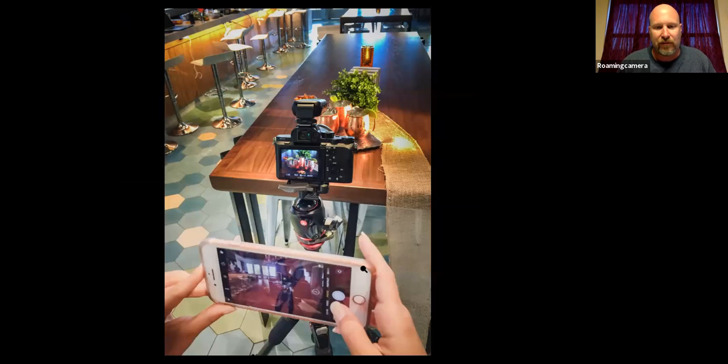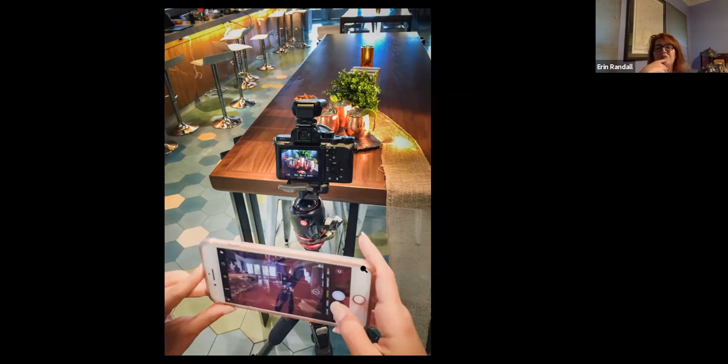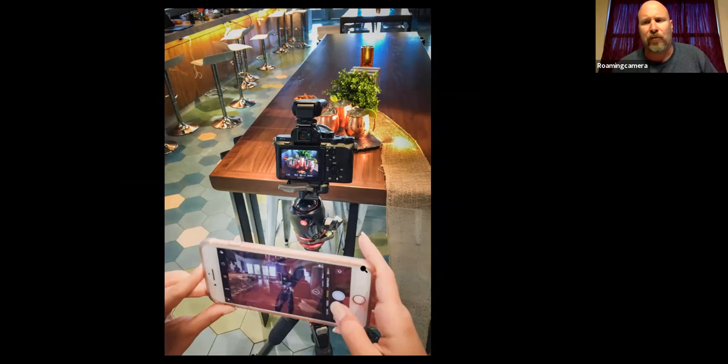Here's a good photo of a photo. Wait, hold on a second. One more question. What kind of lens are you using in this shot? That was a 24-70.